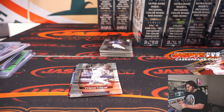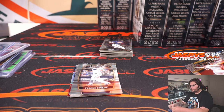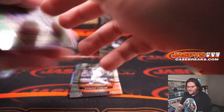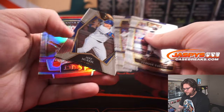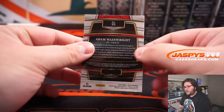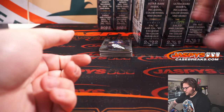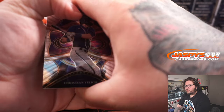Kevin Miyakawa. Almost close to the number match, though. 33 of 99. Non-numbered red, white, and blue of Waino, Adam Wainwright. Let's get the rest of box two.